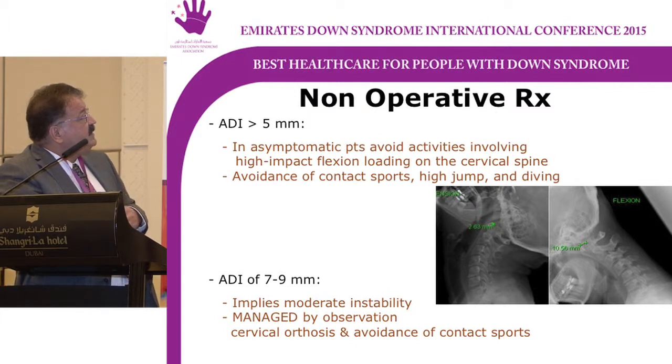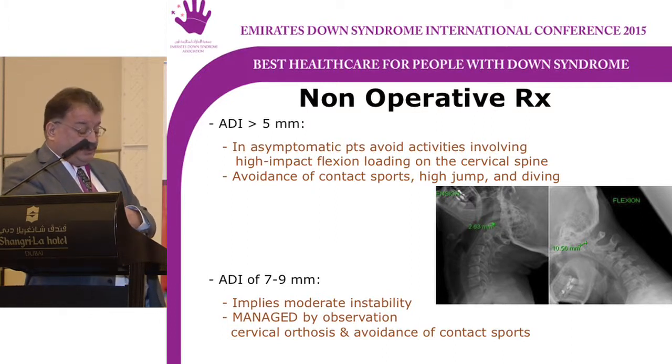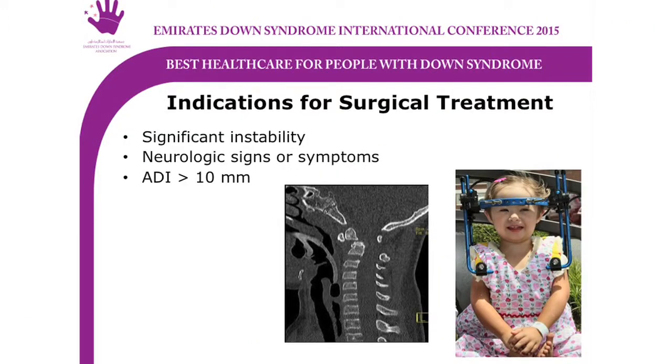If the ADI, this interval, is between 7 and 9, this is moderately unstable, and this usually has symptoms, and then we have to observe those children, and if they do activity, we should keep them always wearing an orthosis or a collar, and they should absolutely avoid contact sports. If the interval is 10 millimeters and above, then they need fixation, and usually we do it with an external Minerva or frame in this position. And those really at high risk, we should prevent them from sports.